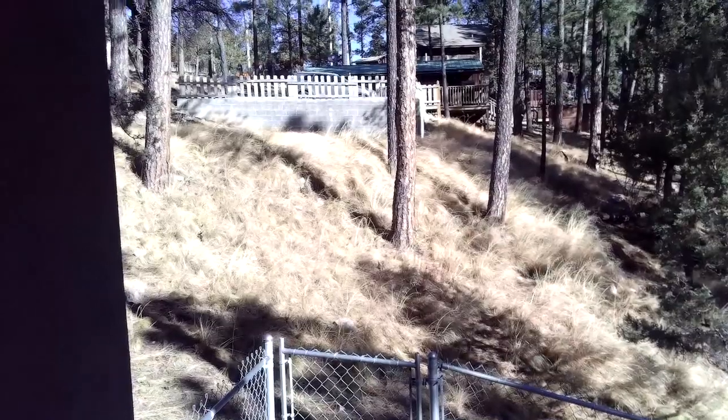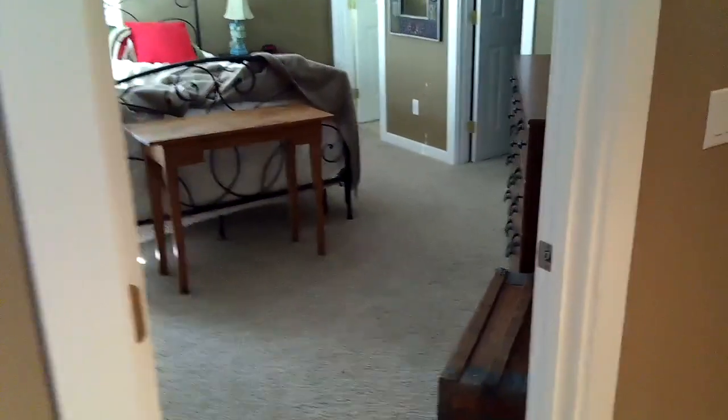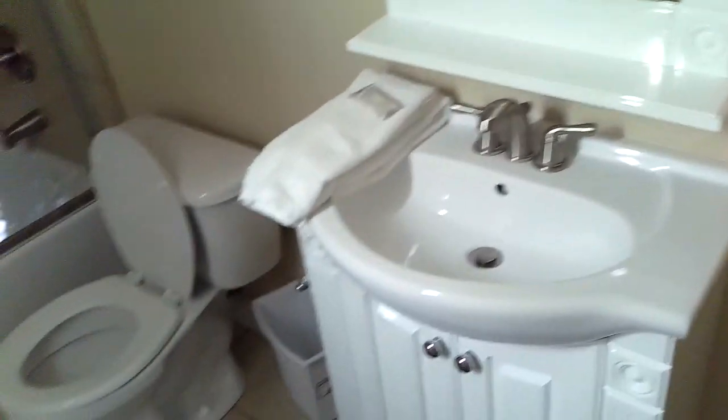So then here you have the second bedroom in the lower floor. This is where we stayed. You have really nice rustic decor. Have a really nice long walk-in closet. And then you have a small bathroom here. And yeah, that's pretty much the lower level.